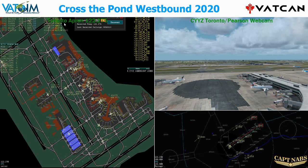Over 219, WestJet 3310. Who was looking for the push and start? That's United 20. United 20, thank you. Push back onto lane 9, tail south. Call ready for taxi. Lane 9, tail south, United 20, ready for taxi. Thank you.